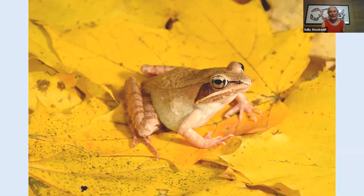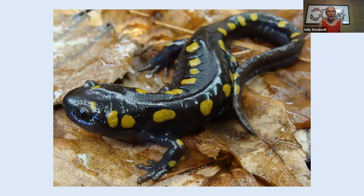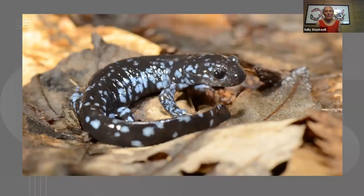these vernal pools. And then we have both spotted salamanders. These are fairly large salamanders that have a dark background with bright yellow spots on them. And blue-spotted salamanders, which are a little bit smaller than the spotted salamanders. And there's quite a bit of genetic variation among them, but this is a typical blue-spotted salamander you might find in Maine. The spotted salamanders are much more common than the blue-spotted salamanders.